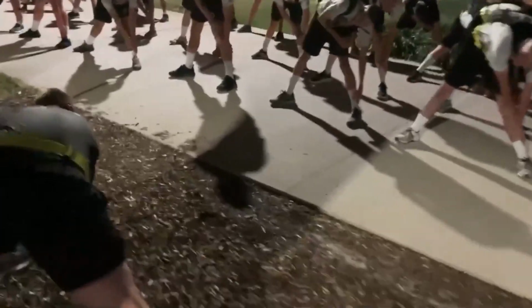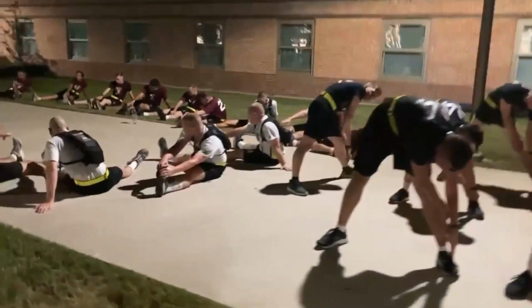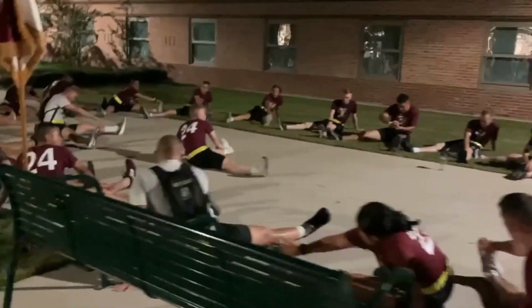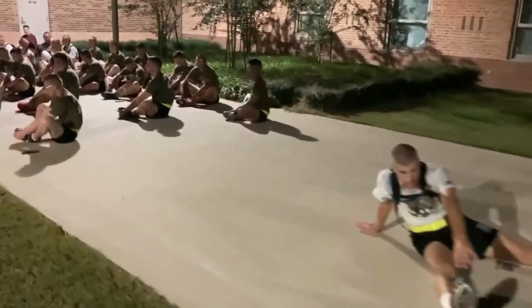Here you'll see B battery as well as the other band outfits on the BQ quadrangle between dorms 10 and 12, which are the band dorms on the quad. We're doing what we call static stretches, which are elongated stretches meant to cool you down after a workout and try to reduce lactic acid. We usually do this after a core run or anytime we do any kind of physical activity, so they're a really good way to cool down and stretch out.